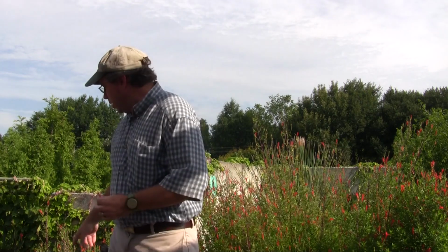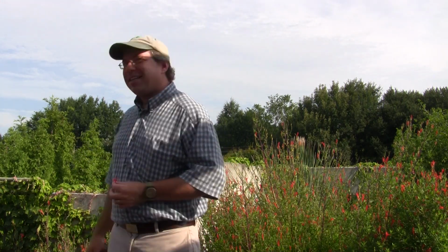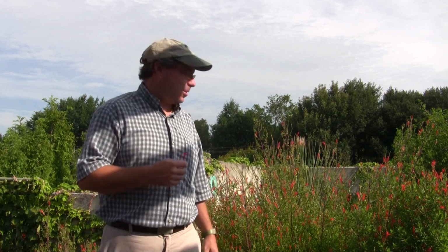Like I said, it will sucker around, which is great if you've got it in a place where you want it to do that. If it's coming up through the middle of an opuntia that you have to get out, sometimes not so nice. Especially here on the rooftop where we can't jam a shovel down in there and dig it out. We have to be a little more careful because we have a liner underneath there so that Chris isn't sitting underwater in his office.